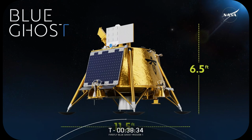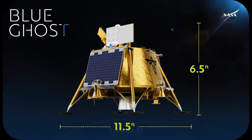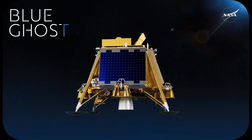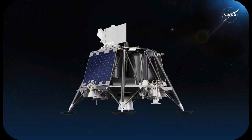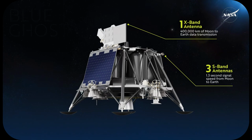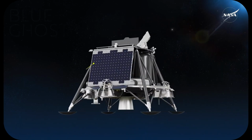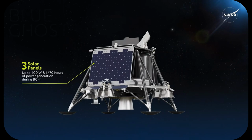The lunar lander was designed for stability. It's about 6.5 feet tall and 11.5 feet wide, so it has a low center of gravity and a wide footprint. Blue Ghost has a robust communication system with 1 X-band antenna and 3 S-band antennas that enable HD video transmission from the lander to Firefly's Mission Operations Center in Texas. The lander has 3 solar panels to help power Blue Ghost and our 10 NASA payloads.